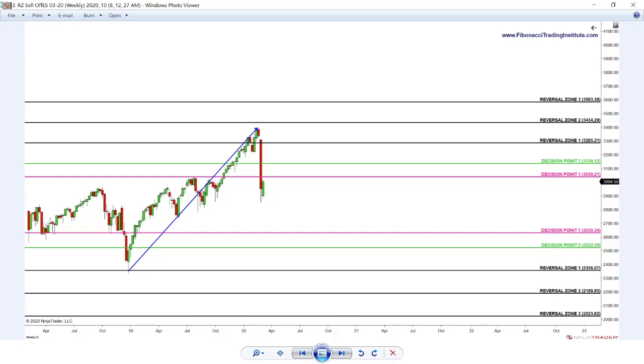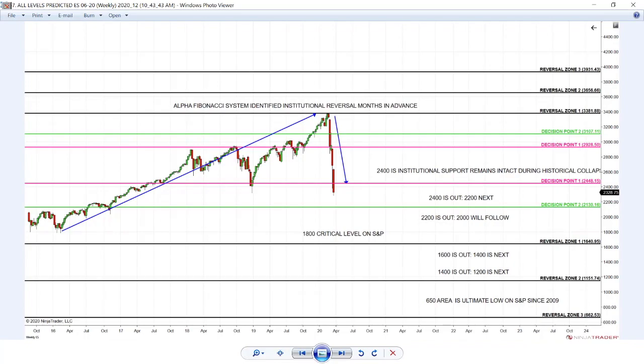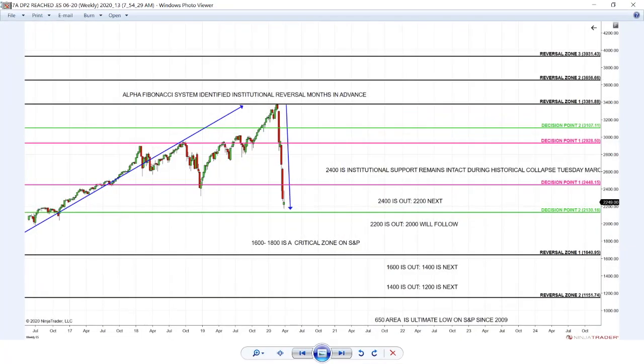Historical sell-off of the months of March and April until S&P finds critical support at the 2200 level. This is the ultimate bottom. This is where Intelligent Trader looks to buy from. This is a place Intelligent Trader never shorts into.